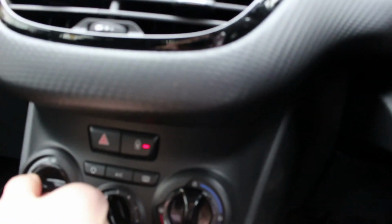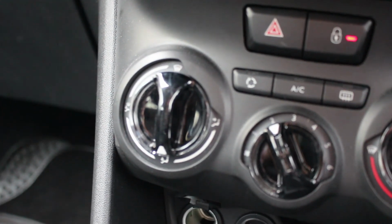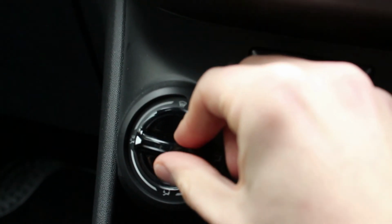So all the way to the right there is for airflow coming towards your face. Down one is just to your feet, if you can see that. There we go, I'll turn that to there. There's your feet and above, and then again it's onto demist on the front windscreen.